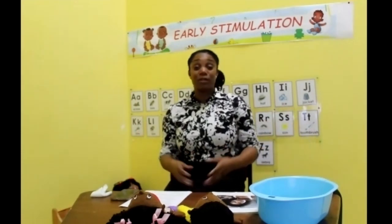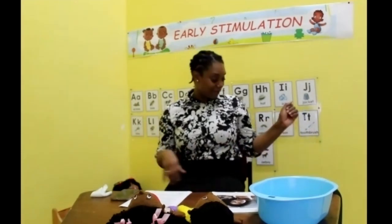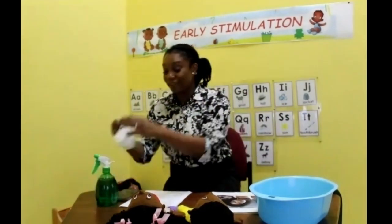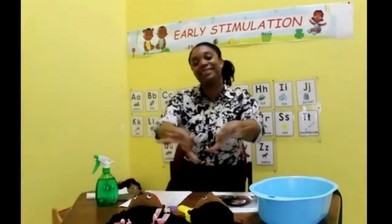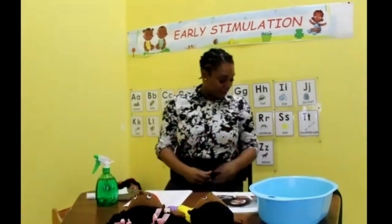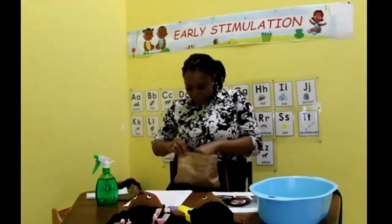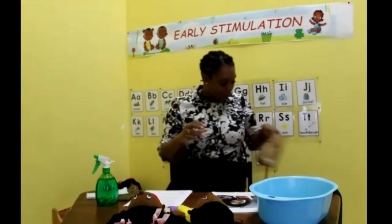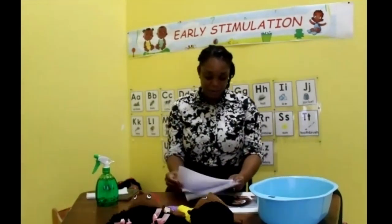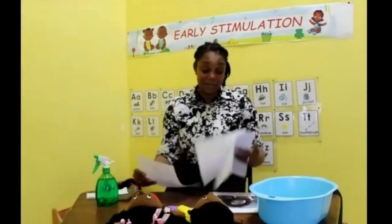So I'm going to pack these things away neatly, and I'm going to use some wipes drenched in alcohol, and I'm going to clean the surface of my table. So I'm going to keep my surroundings clean. I'm going to neatly pack my things away. I'm going to zip this first up. I'm going to put away all my papers so that when I'm ready for them, I'm able to find them again.